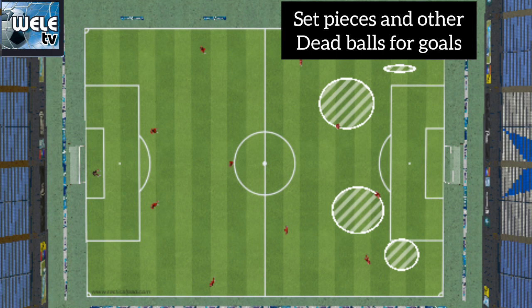On the other side, we could get a bit of joy from corners as long as they are taken in a mixed fashion. The ball is recycled. We might possibly get joy from there, and so both sides, that's something that they could be looking to exploit.